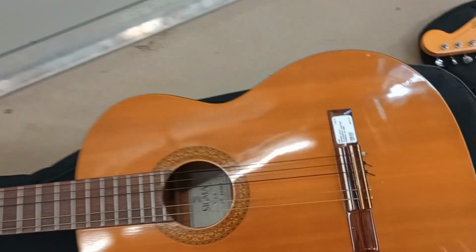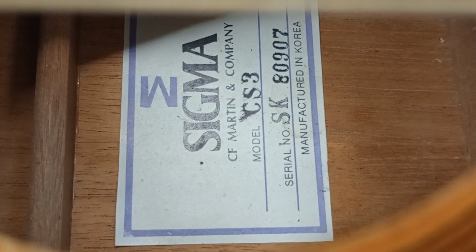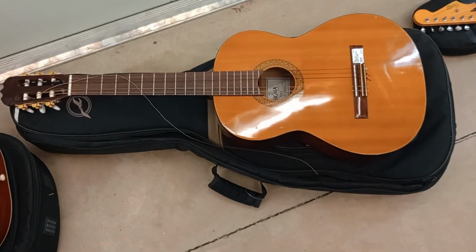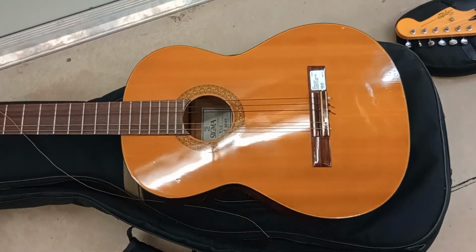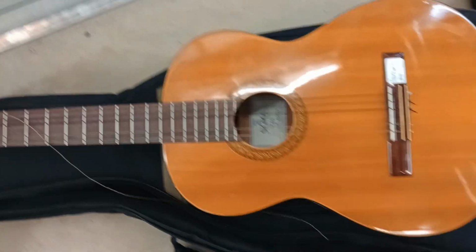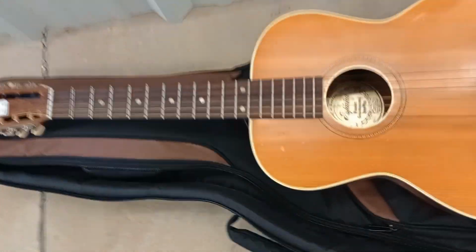And this is the Sigma made in Korea CS3 classical guitar. It's in pretty good shape. This isn't the one that had the repair. It's very playable. It's got a broken string. But I'm not going to say these are worth a lot of money. Probably about $150 is all this is going to bring. It's not the high-end Sigma, so it's not going to do great.